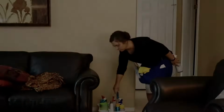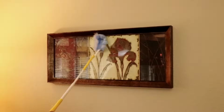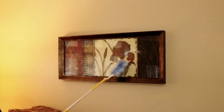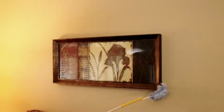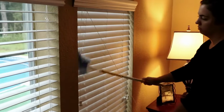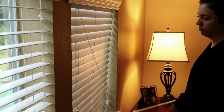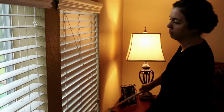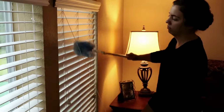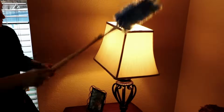When cleaning a living room, the first thing you're going to want to start with is the dusting. Go ahead and use your Swiffer duster to dust off any wall art or any shelving. Again, if this is a basic cleaning, you're just going to do a quick dry dust on the blinds. Flip them both sides so that you're removing the dust from both sides. Don't forget to dust the lamps and underneath the lampshades.